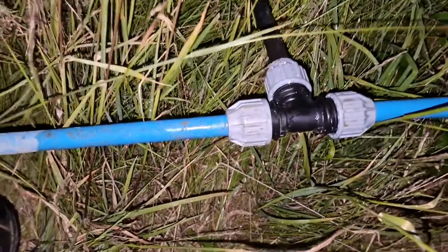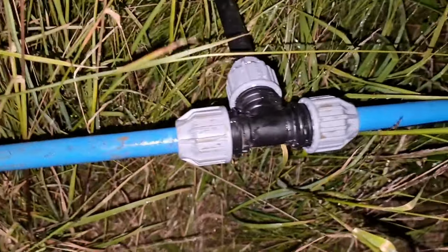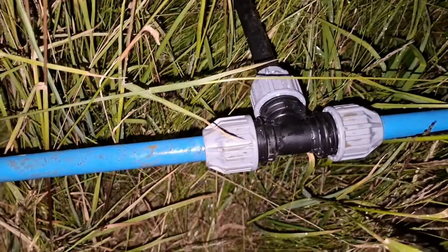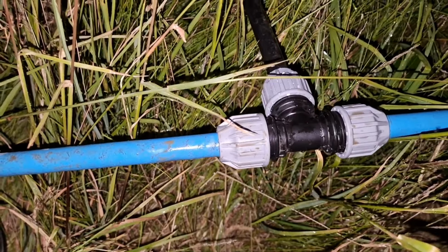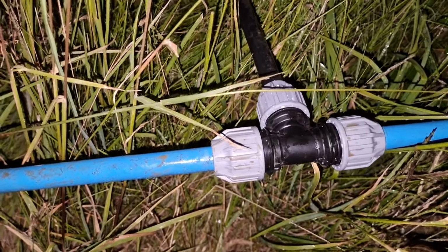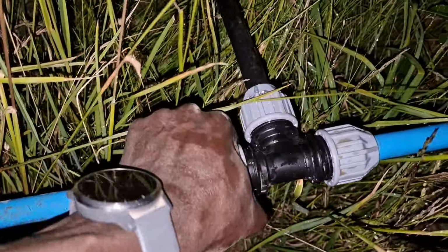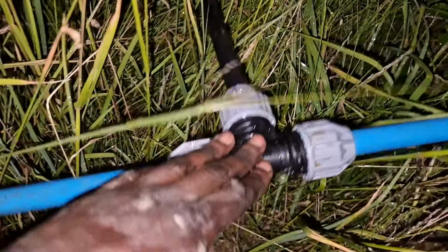Piece done, so that's the main pipe. I just cut it there using pipe cutters, which is quite handy because it cuts it straight. You can use a knife, but if this is at an angle and it leaks, it's just annoying really. So yeah, T-piece through there.